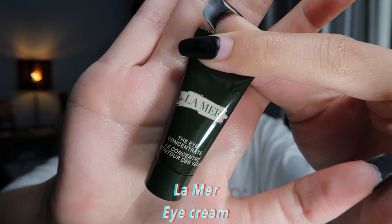I am using this one. This is a sample from La Mer. Oh my god, my hand is too slippery. Why do they seal this so tight? Okay. It's out. So just rub this around my eye.